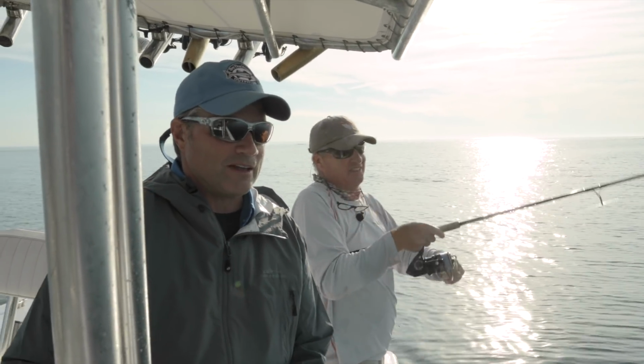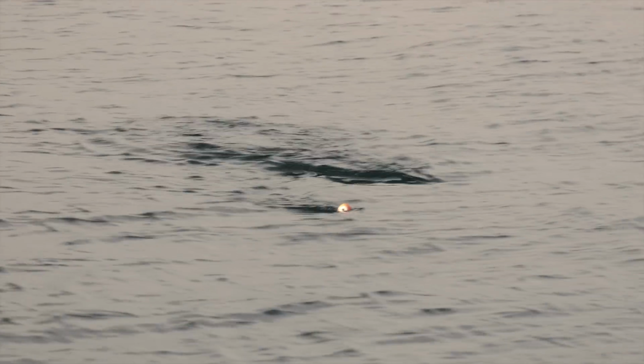It never gets old, huh? No, it doesn't. You know, it's kind of nice to do it a little bit. As a guide, Peter probably spends half of his time, I'd say more like three-quarters, either teaching or taking fish off. But it's a treat when you get to come out here like this. Yeah, and catch a few.